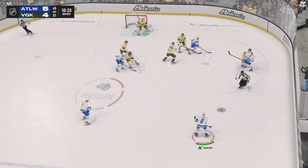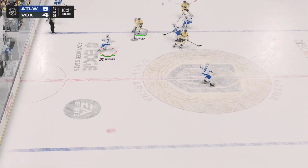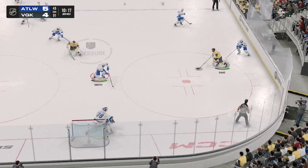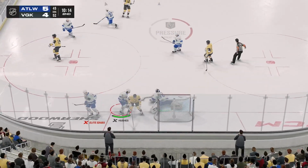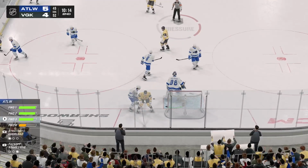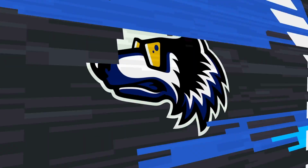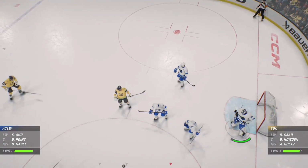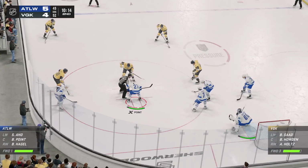Vegas has won the defensive zone draw. And that goes off a player in front. Moves it quickly over to Saad. With possession along the wall. Backhander in front. Vasilevsky's got the puck, and he's going to hang on. The Golden Knights have had a lot of things go their way tonight, except for the score, in which they trail here in the second.